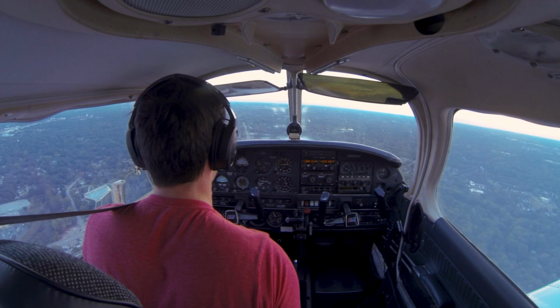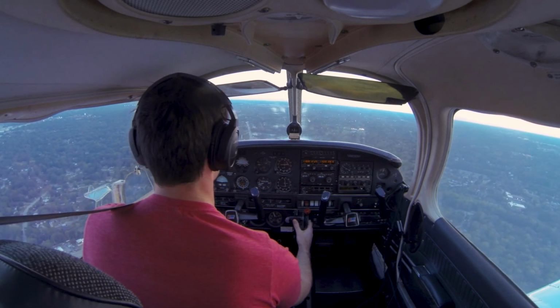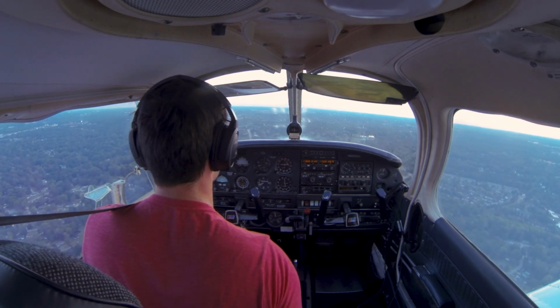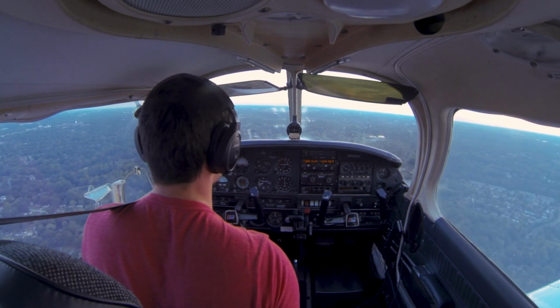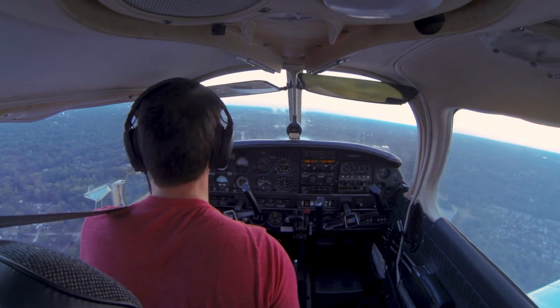Greenville Tower, good evening, Sierra 779 Julia Whiskey, 6.5 miles east, inbound, full stop to self-serve with information Whiskey. 779 Julia Whiskey, Greenville Tower, roger. Proceed inbound, right base, enter runway 1, wind light and variable, altimeter 3008. Right base to 1 for 9 Julia Whiskey.